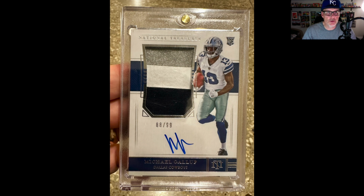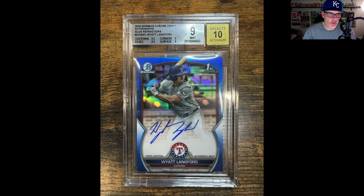But all told, there were 1, 2, 3, 4, 5, 6, 7, 8, 9, 10, 11, 12, 13 cards there. I got $1,020 basically for all 13 of those cards. And I used that money and about 100 more bucks to get what I have under here, and I'll show you that in a second. Again, quickly, let me just move through some cards of note.